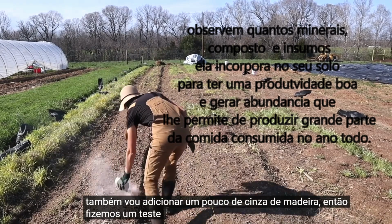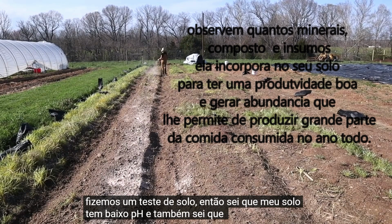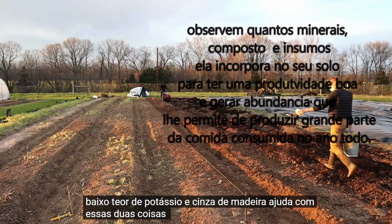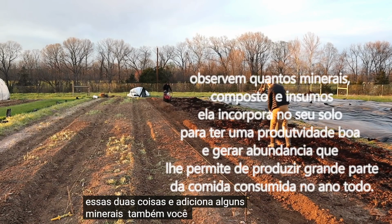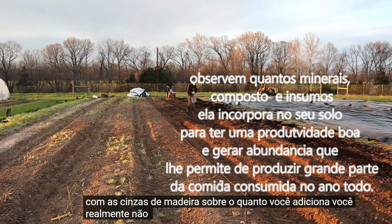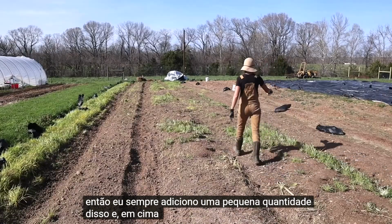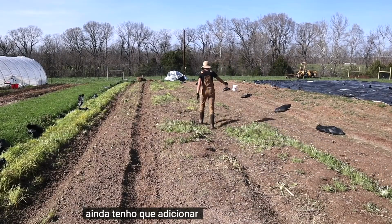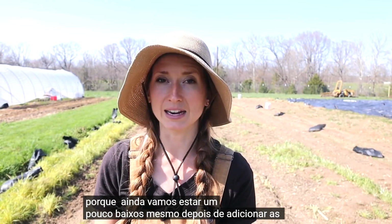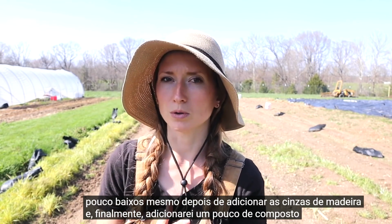So we did a soil test, so I know that my soil is low in pH, and I also know that it is low in potassium, and wood ash helps with both of those things and adds some trace minerals as well. You have to be careful with wood ash about how much you add. You really don't want to add too much. So I always just add a small amount of that, and then on top of that I still have to add some garden lime because we're still going to be a little bit low even after adding that wood ash. And then finally I will add some compost as well.